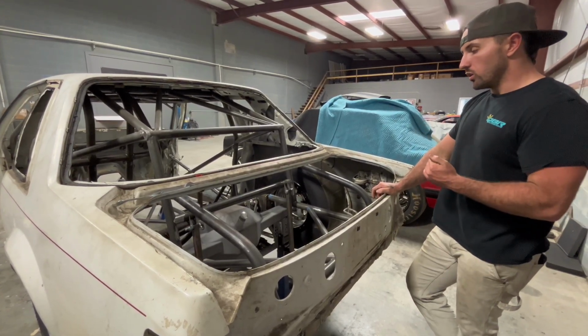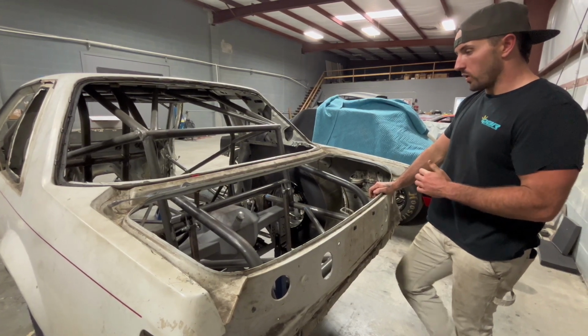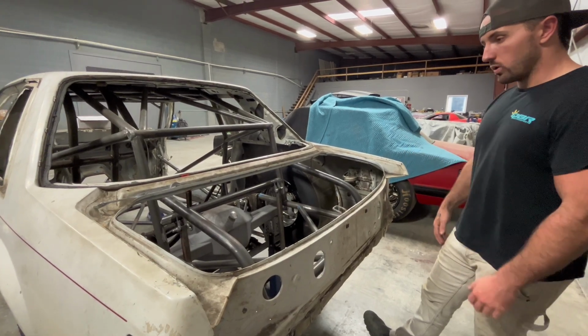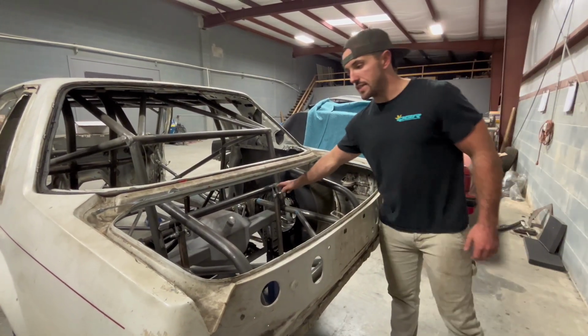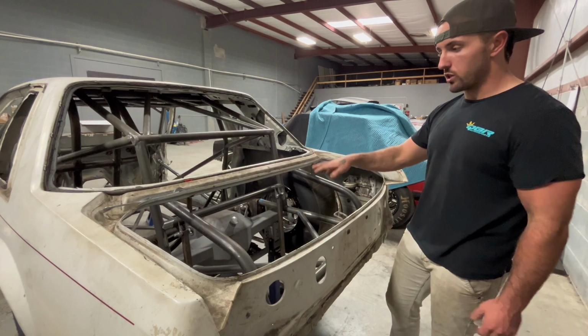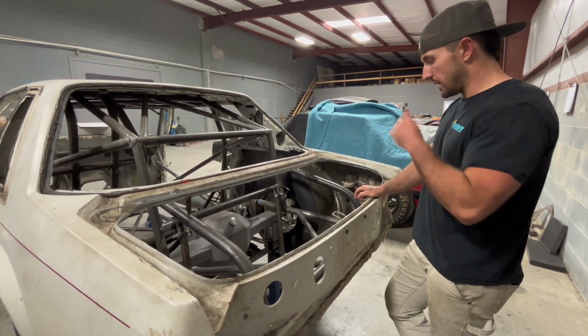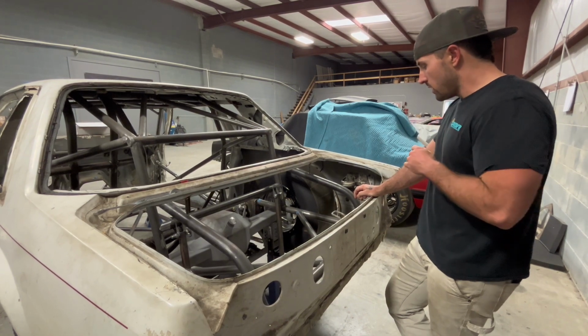We need to lower the rear end just a little bit before we actually start tacking all this into place. But yeah, we got a lot of that going on. Like I said, you can already see that we got the bar in there. It just needs to be adjusted. Everything needs to be adjusted. Make sure that everything's going to fit and work the way that it needs to.